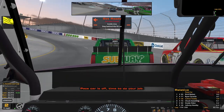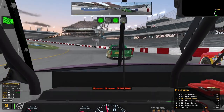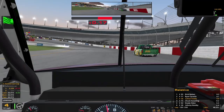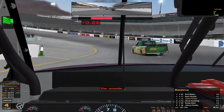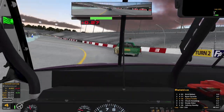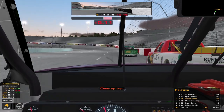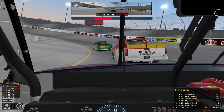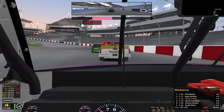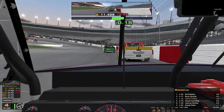Post car is off, time to do your job. Well, Nick likes his early jumps. Back in third, keep hustling. So we get a good launch. Car outside. Keep low. Stay low. Clear up. We're just going to let him go, get in line, not going to fight side by side. Pinched him a little bit by accident, I was just trying to fall in behind him.